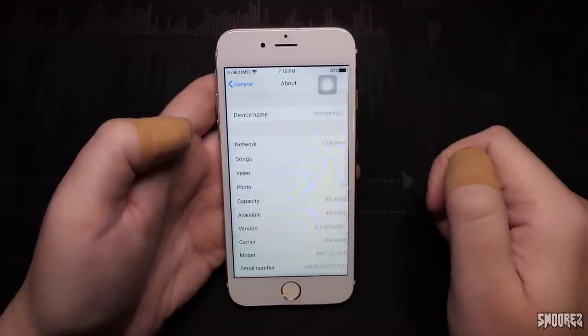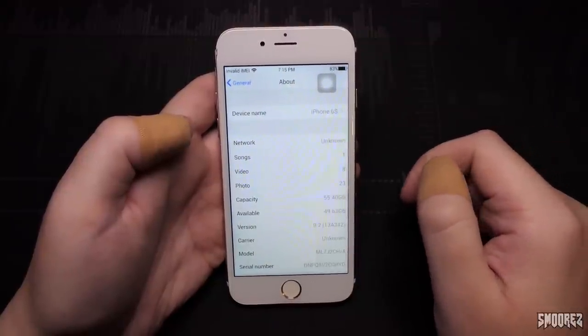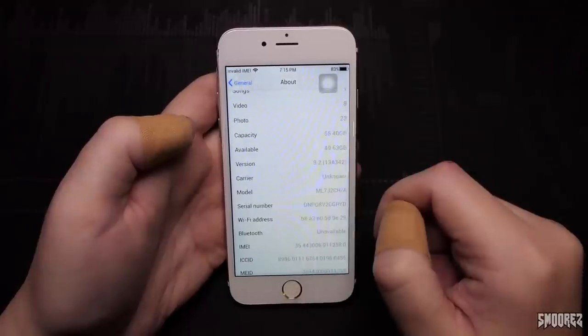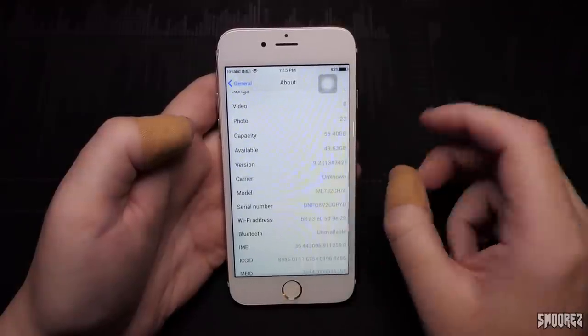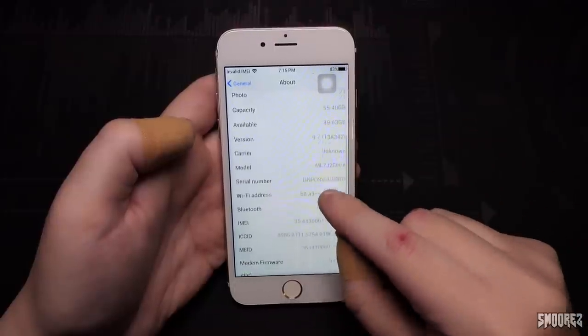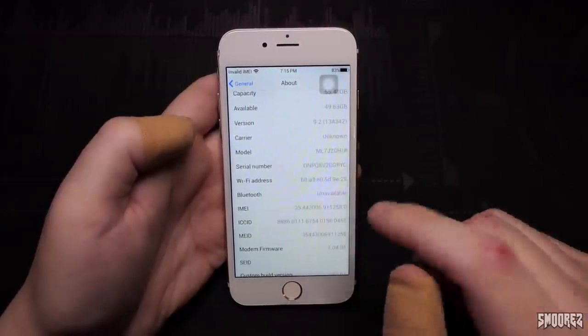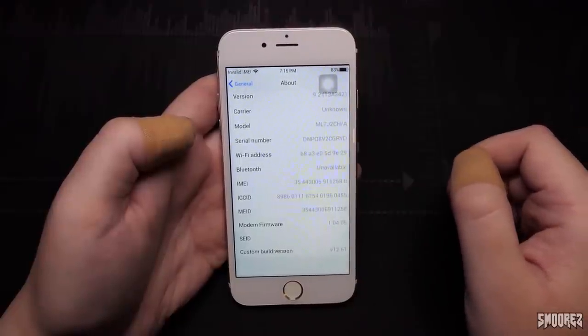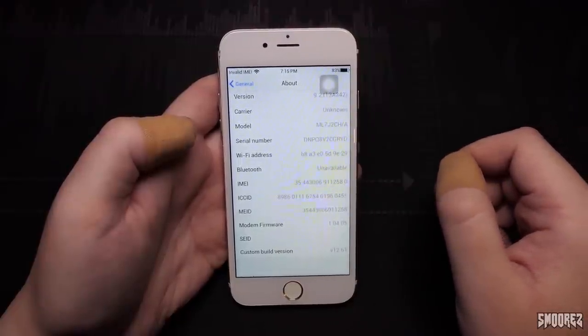General, about. Here we go. Device name, iPhone 6S. Yes, it is. We have one song, 8 videos, 23 photos. 55.4 gigabytes is the capacity. So, supposedly 64 gigabytes with 49.63 gigabytes free. Version is 9.2. We've got the model, serial number, IMEI, and all that sort of stuff there. Feel free to tell me where they're pinched from, if this is actually pinched from an iPhone 6S or probably a 6. I'd say probably a 6.